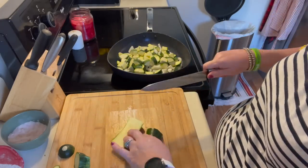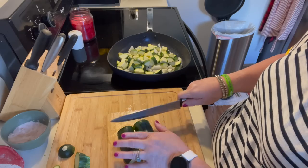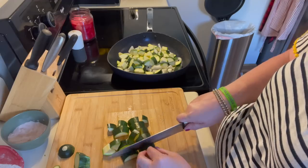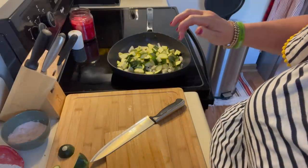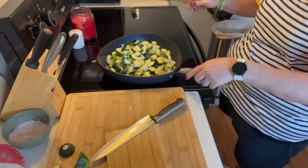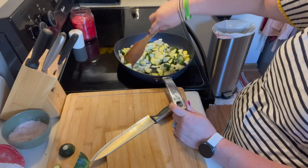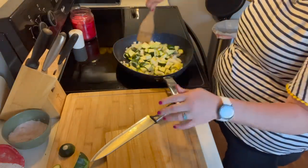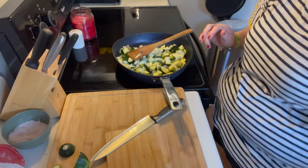Once this is cooked down, I'll probably add some garlic to it. Fresh garlic towards the end. You don't want to cook fresh garlic with a bunch of vegetables for a long time because your garlic could burn. So we have that over here, right? This will take a bit. Put some olive oil, onions and zucchini. And then I'll let it cook down. And once it's almost done, then I'll throw some garlic and a little more salt, and I can do pepper now.